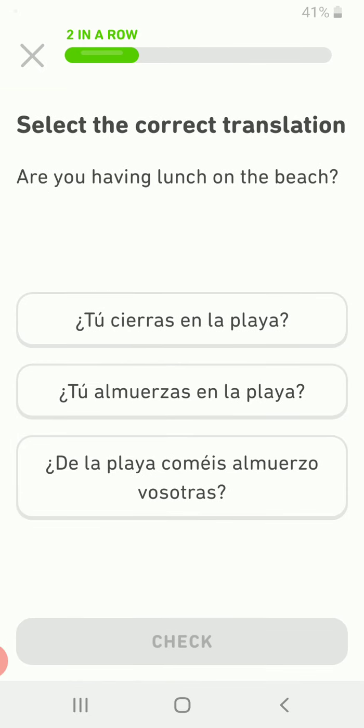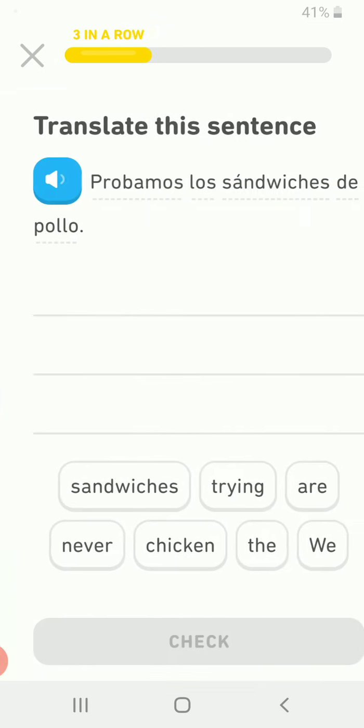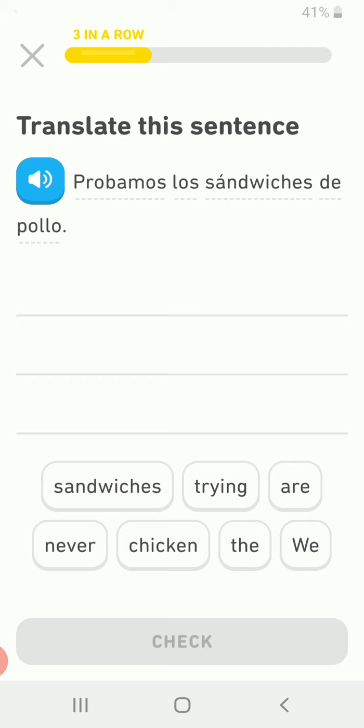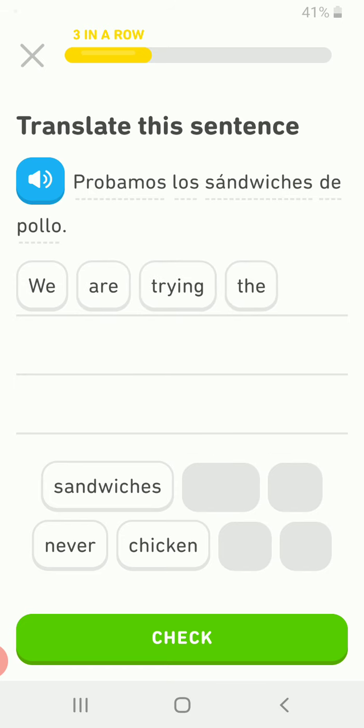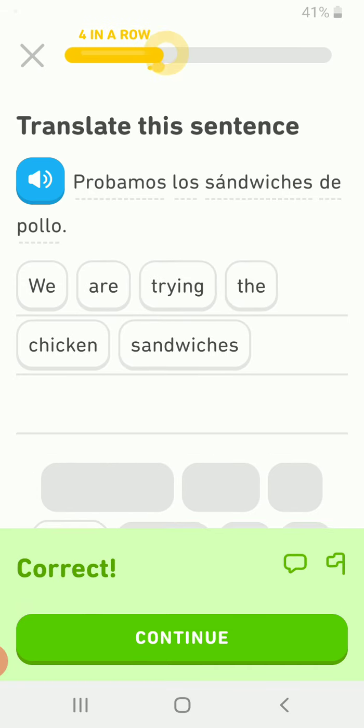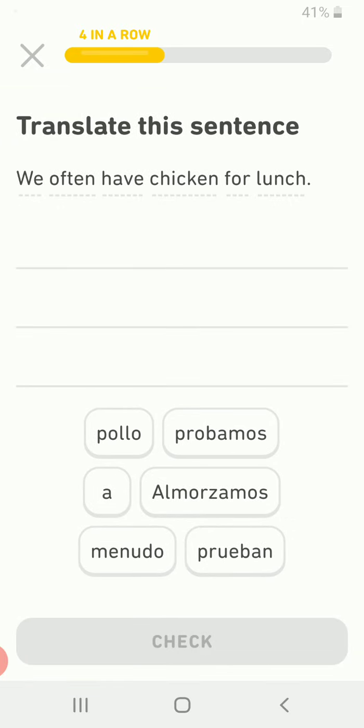So, are you having lunch on the beach? ¿Tú almuerzas en la playa? Almuerzo is just lunch. Almorzar, it's to have lunch. Probamos los sándwiches de pollo. So we are trying the chicken sandwiches.